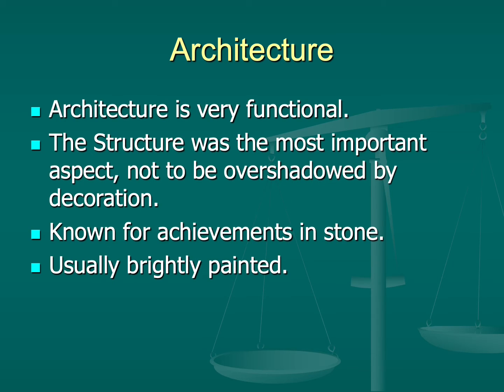Moving on to the architecture of Greece, it's important to note that their architecture was very functional. So every different feature had a very practical purpose. While we often think of Greek architecture as these really elaborate buildings, the truth of the matter is that each thing was there for a reason, and they didn't want any of the structure of the building to be overshadowed by decoration. So while they did have a lot of decoration, it was meant to serve a purpose, and it was supposed to enhance the actual structure of the architecture as opposed to making its own statement.